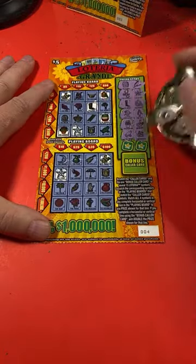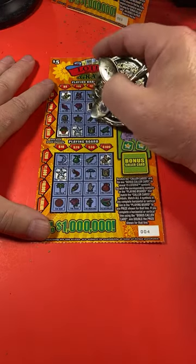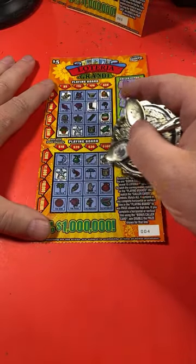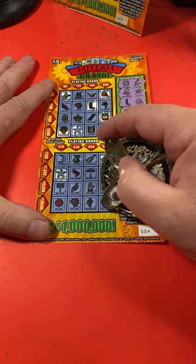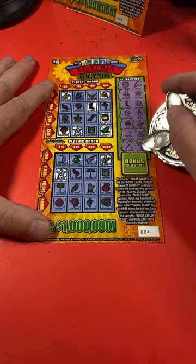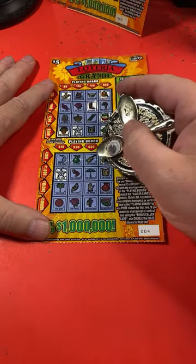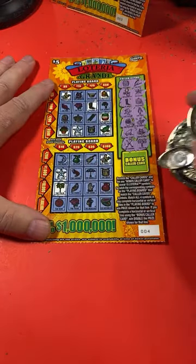A frog and a mermaid. There's a frog. Ooh, 50 bucks. I need a bonnet. Frog and a mermaid. Nope. Arrows and a palm. I don't see a palm there. There's a palm there. No arrows.